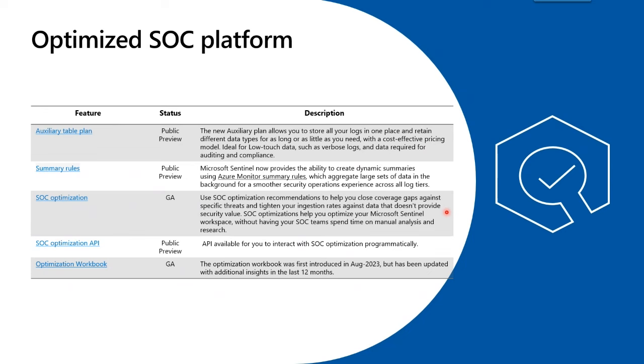Now, with the release of SOC optimization, we also have the API available. So for the user who would like to interact with SOC optimization programmatically, so for example, maybe MSSP, you might want to interact with your customer's environment, right? So you could leverage the API. So that's something that's definitely going to be handy.